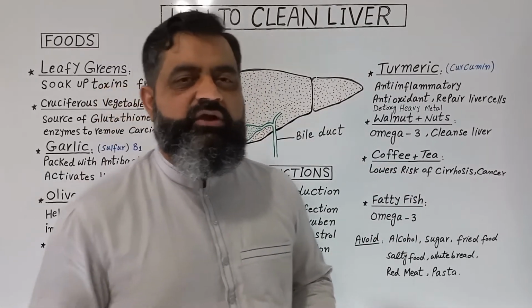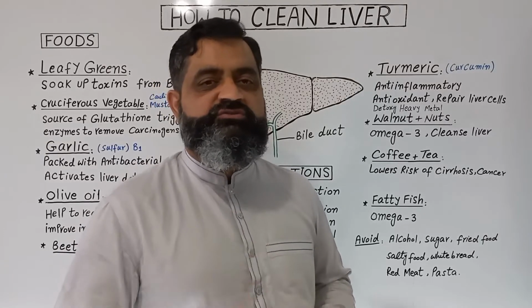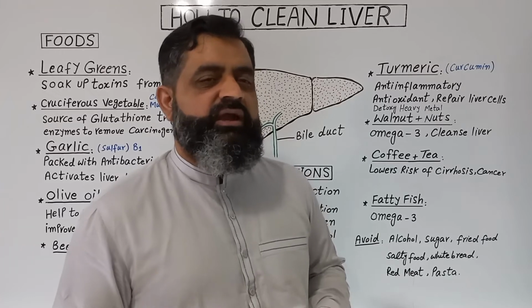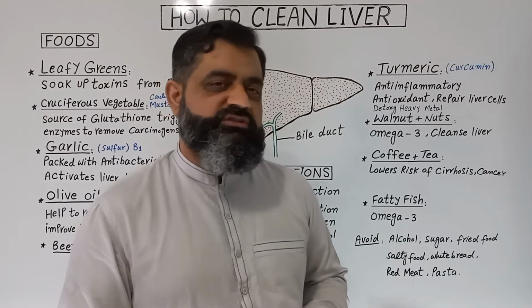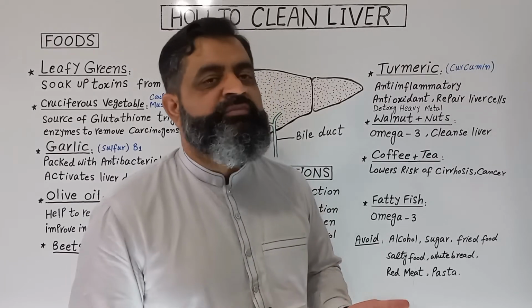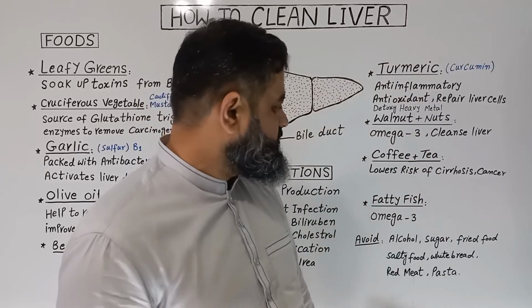Coffee and tea: taking a cup of coffee or tea is also very good because it helps to remove toxins from your liver and your blood because they are diuretic, and especially green tea is very good, because coffee contains some chemicals which can damage your liver also, but they help to cleanse the liver also.